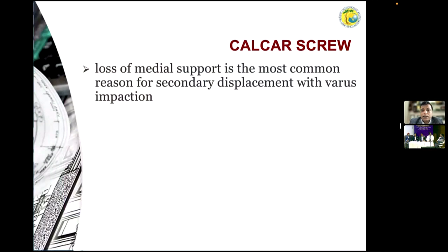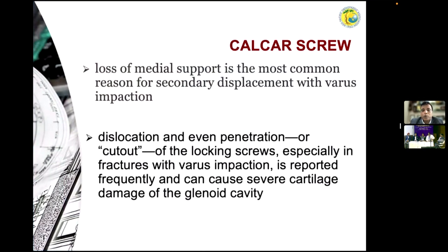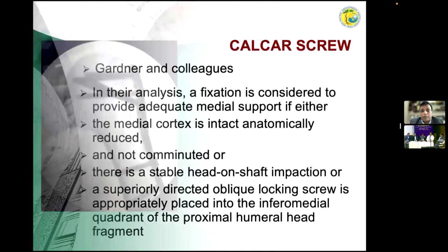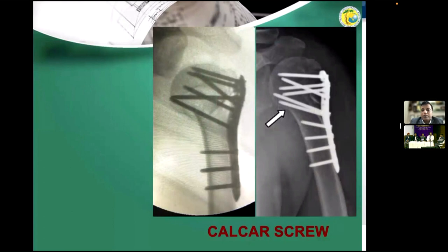A word about the calcar screw. There are n number of studies, and Dr. Pravin would be giving you the data about this, that loss of medial support is the most common reason for secondary displacement. And that's the reason all these studies have proven that having a calcar screw further strengthens the medial stability. And whether everybody needs a calcar screw? No. If you don't have a medial comminution, and if you have medial continuity, probably you don't require it, like in this case. But if you have a medial comminution, then you will require a calcar screw.